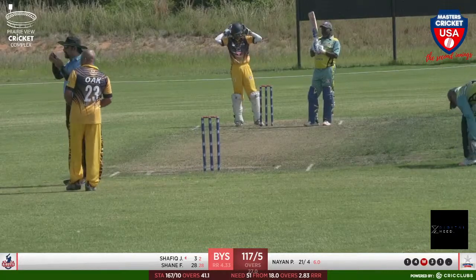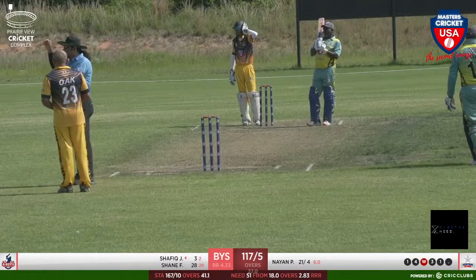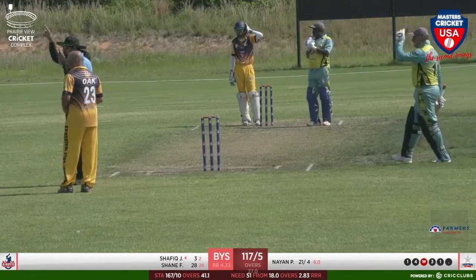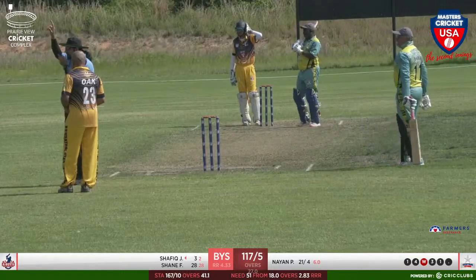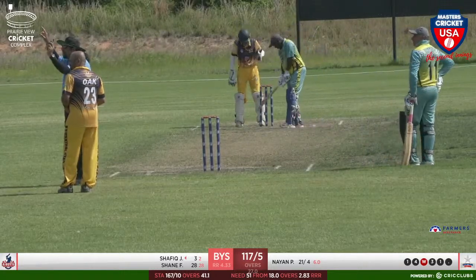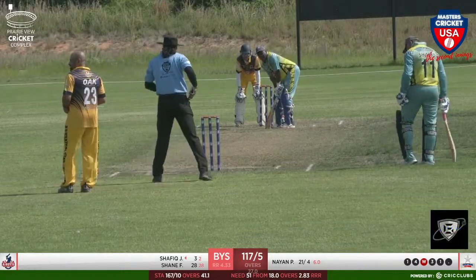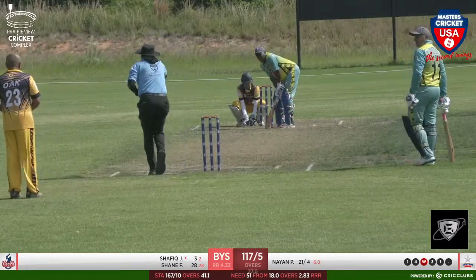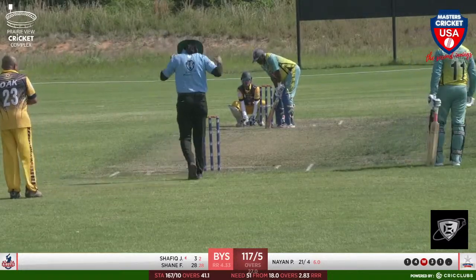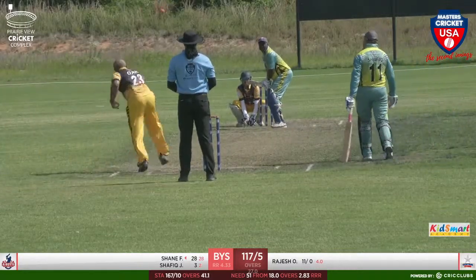Bowling change at 117 for 5. New bowler coming in named Rajesh. Rajesh was their opening batsman as well. Rajesh is coming in over the wicket.